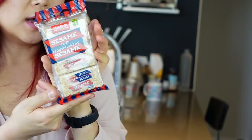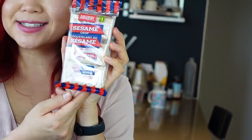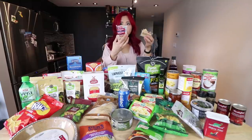Sesame crisps. It's basically sugar, sesame crackers. I don't know how to describe it. You guys have had these. Ah, yes, that's definitely a familiar taste. It's good. Sweet, but also savory from that sesame. Delicious. Only a dollar for a bunch of these.